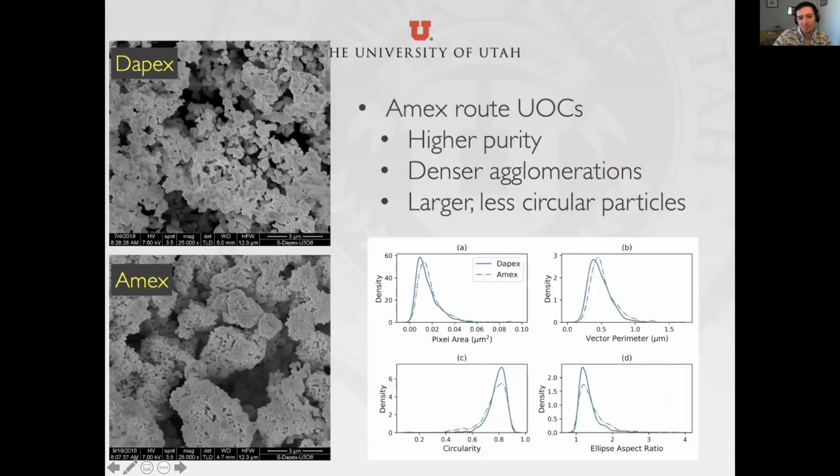Next slide, please. So here we can see the difference in the DAPX solvent extraction route on the top and the AMX solvent extraction on the bottom. Qualitatively, the big difference we'd look at is the density of the agglomeration of the microparticles. We saw tighter agglomerations with the AMX route, as well as a higher purity product as identified by mass spectrometry. And then another way we look at particle morphology is by measuring the actual size of these microparticles using a segmentation software, and then using statistical tests to determine whether or not these would be statistically different and in what way.